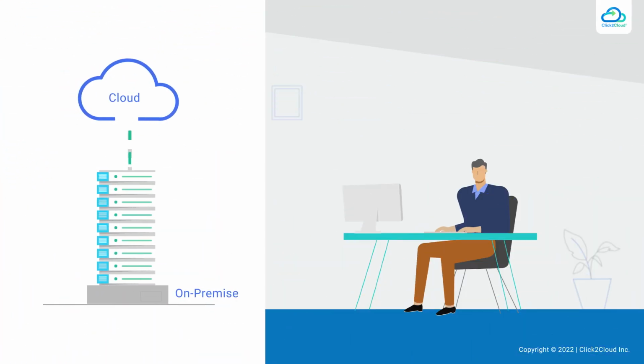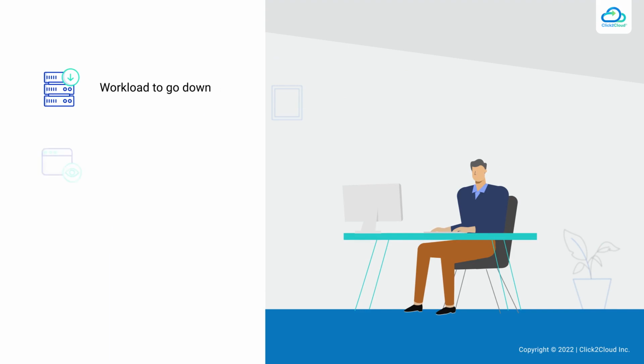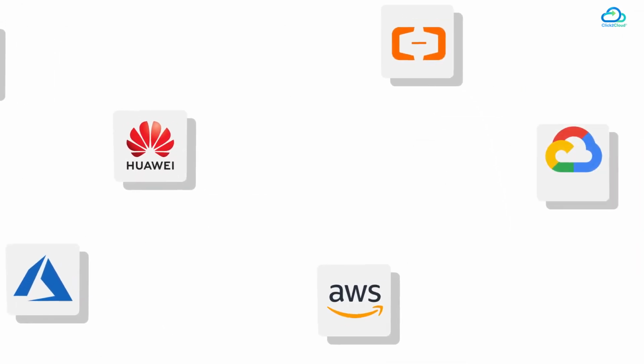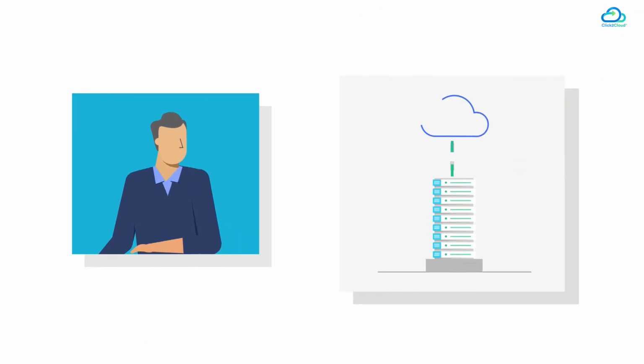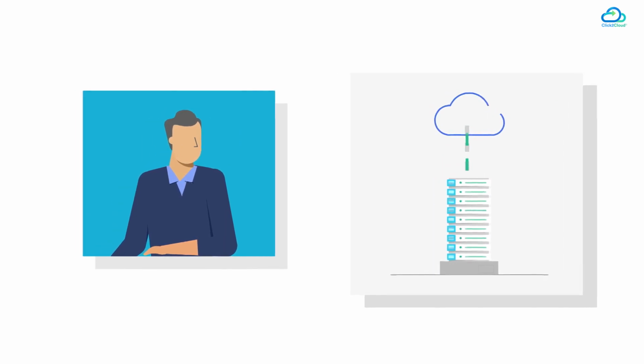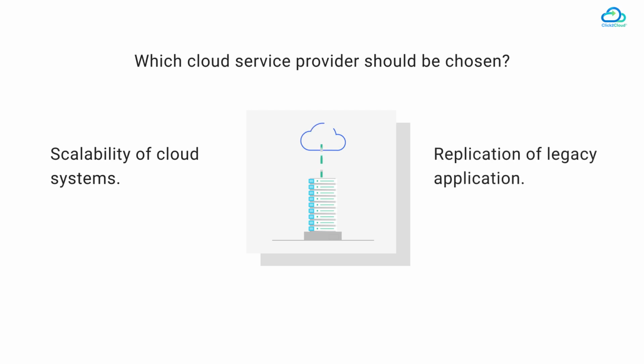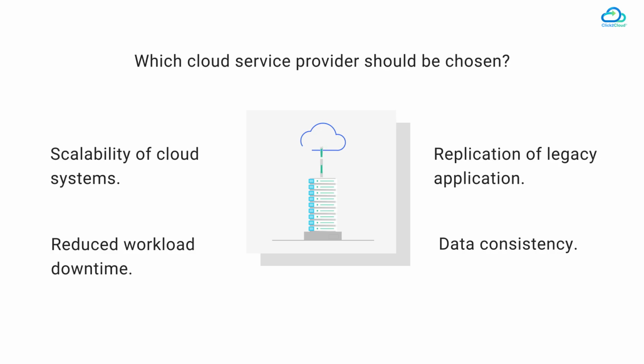Tom decides to move the workload on cloud to tackle the difficulties but fears workload downtime, loss of visibility, migration failure, and customer data security. Since there are numerous cloud providers available, Tom is unsure how he moves his on-premise workload to cloud due to the following reasons. Which cloud service provider should be chosen? Scalability of cloud systems, replication of legacy application, data consistency, and reduced workload downtime.